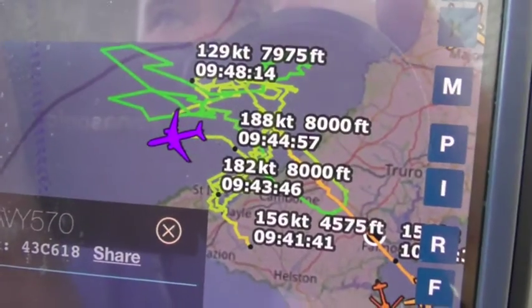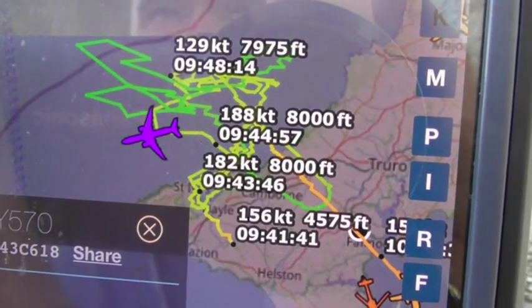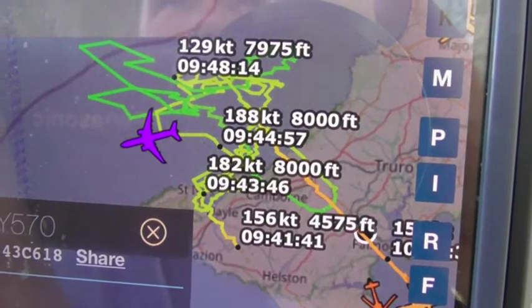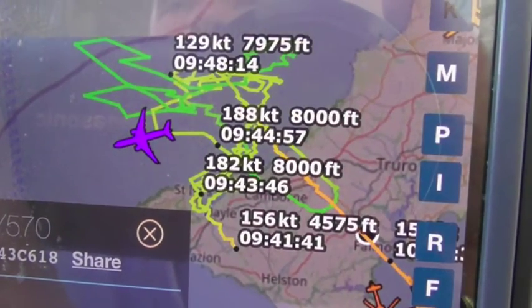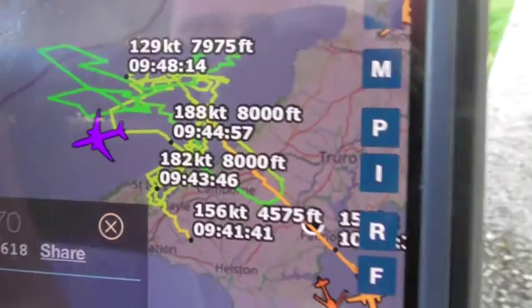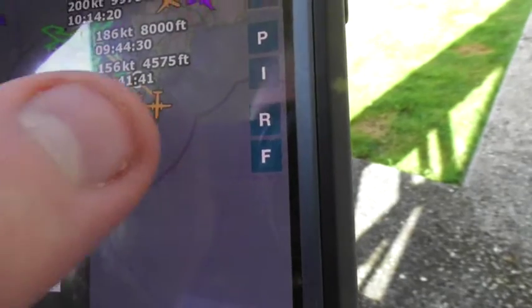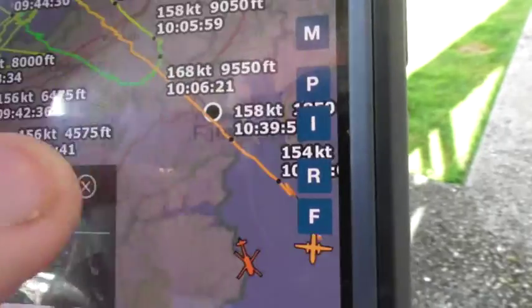It's been out doing some training over on the west coast by the looks of it. It's been doing a few circuits over the ocean, the West English Channel off Cornwall. And as you can tell, it's been out training over there apparently. And now it's on its way back to Culdrose.